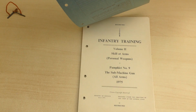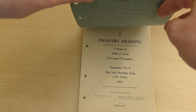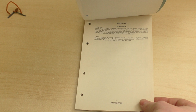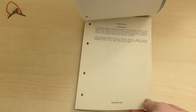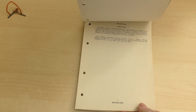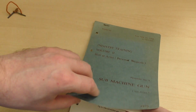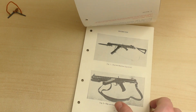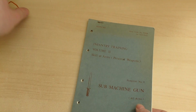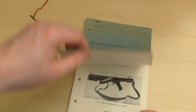We have Infantry Training Volume 2, Skill at Arms, Personal Weapons, pamphlet number 9, All Arms, 1975. So in the collection now we've got a few of the manuals for the Sterling. We have one for the early 50s, and we also have one of the more detailed armourers pamphlets from the 70s as well. So we'll have these to compare. I think it's really interesting to see how these pamphlets evolved throughout the Cold War. So they went from a book to more of a loose pamphlet which could be kept together by treasury tags or in a binder, or even just stapled as this one has been.